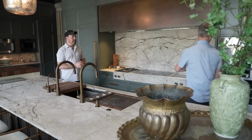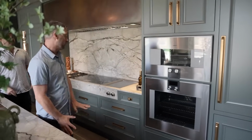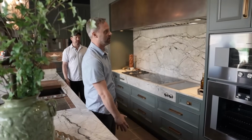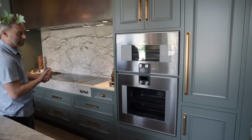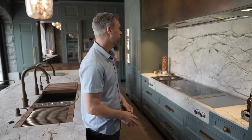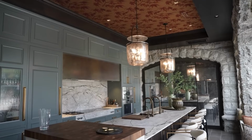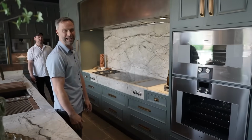Well, and what I appreciate too is the fact that the appliances are all very modern in aesthetic. They're all Gaggenau, and normally that brand you typically will see in much more modern new builds. But I love how it integrates into kind of this classic feel because they just kind of seamlessly blend.